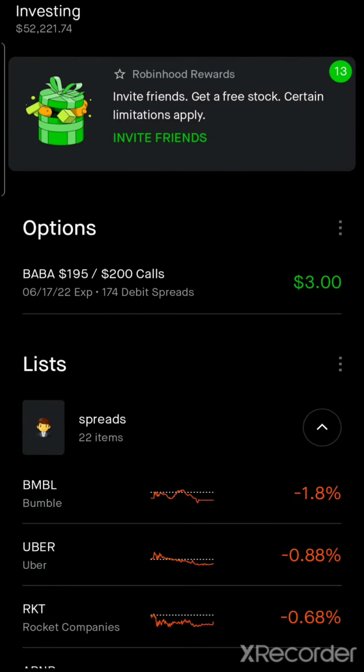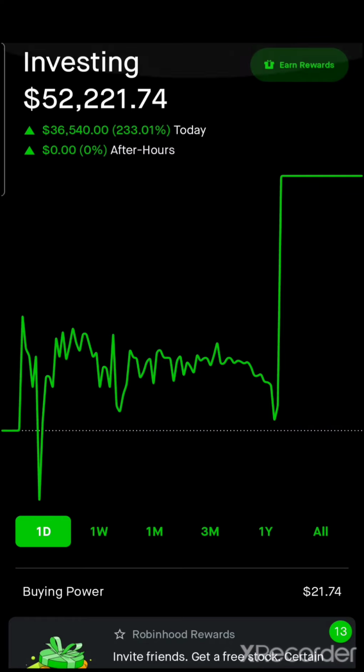So until we get close to the expiration date, my portfolio value is just going to jump all over the place. One day it could be 25,000, and then it goes up to 240,000, then it goes down to 15,000, then it goes up to 52,000. Tomorrow it might be 2 million, and then the day after that it'll be $1. And that's what I'm saying.